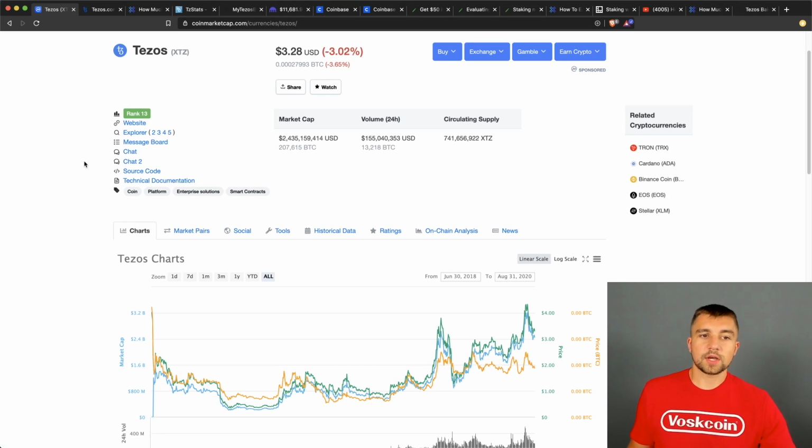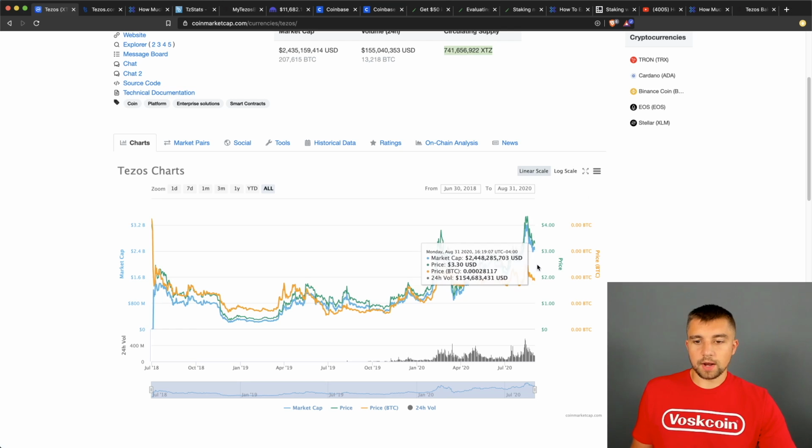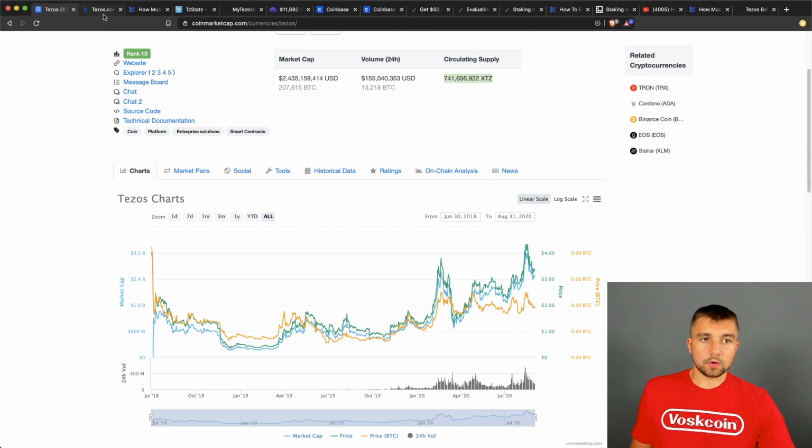Tezos is currently ranked 13th out of all the cryptocurrencies in the world by CoinMarketCap right now. Okay, if you get the joke, then you know. So right now, a market cap of a whopping $2.4 billion, volume of $155 million, and a circulating supply of 740 million coins. It's one of the better buying opportunities within the last 30 days, and the market has obviously heated up recently. Currently trading at $3.28 a coin.